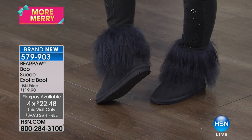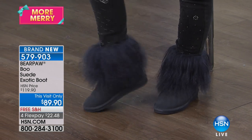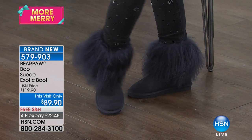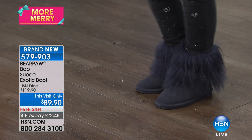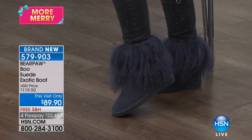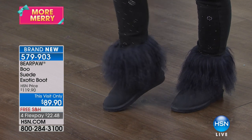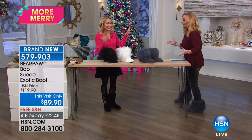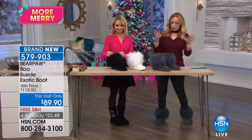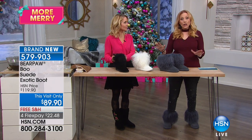So this is the gray with the gray jean. How cute is that? Again, it makes your legs look so slim because you've got that little puffy around your ankle. And they're only $89.90. So they're a little bit less expensive than the other ones that sold out. But 400 of these have gone and I only have 1,000 left, and that's for the year. So that's all that I have. So charcoal, white, and black, sizes 6 through 12, whole size only.